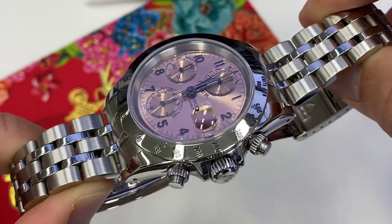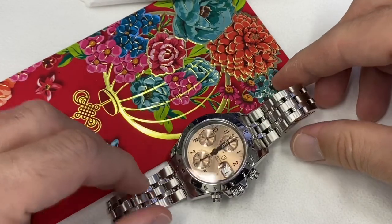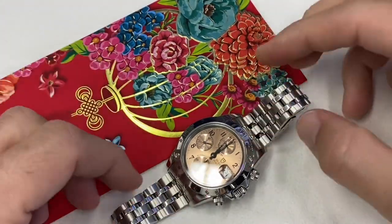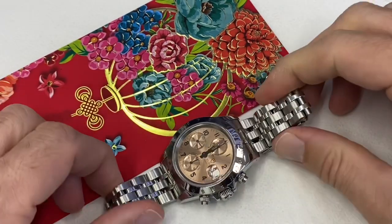In this crazy market, who knows? We'll see. Sometimes it's best to take things the simple way, and the simple way to take this one is that it's a good, fun-looking watch.